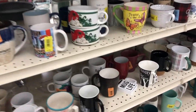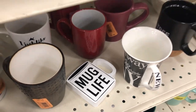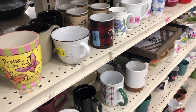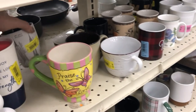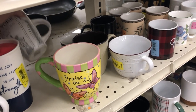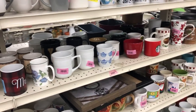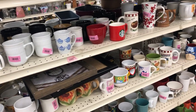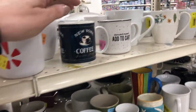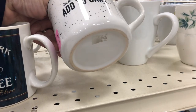Guess what? Mug life. Actually, I already took a peek, you guys, and I didn't see anything. Let me see. Wait a minute. That does not have the Twin Towers on it. Okay. I didn't see anything but that little wooden plaque that said Mug Life, which made me giggle. And one other thing that was cute. Oh, this. Current mood. Add to cart. That's funny.